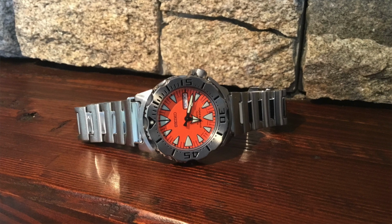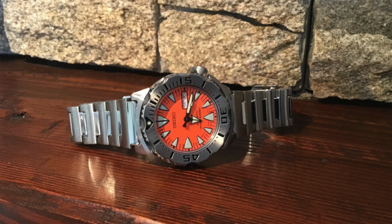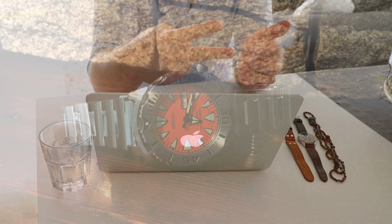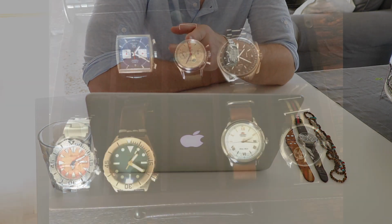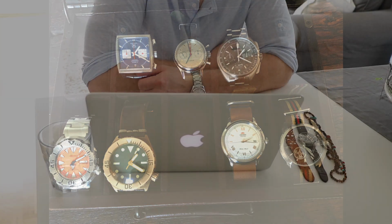The orange dial pops, and there are two types of watch collectors. Type 1 are the guys who do like the Monster series. Type 2 are the guys who hate it. I'm one of the guys who do like the Seiko Monsters right now. The Seiko Monster is part of the Prospex line. I think it does have the 4R36 movement, right? With hackable seconds, and it's manually windable, right?